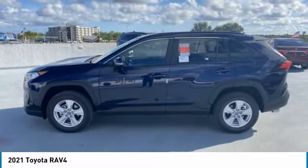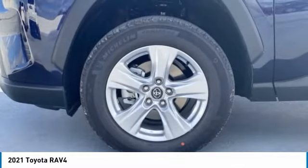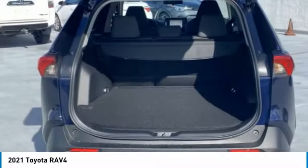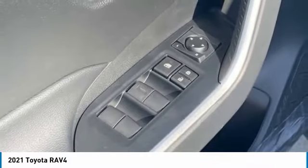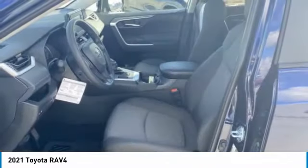Here are some of this vehicle's great options: heated mirrors, aluminum wheels, rear spoiler, brake assist, daytime running lights, privacy glass, fog lamps, FWD, four-wheel disc brakes, integrated turn signal mirrors.